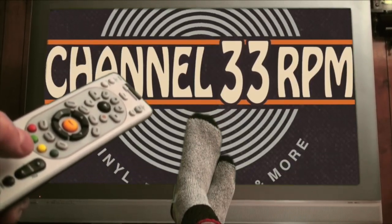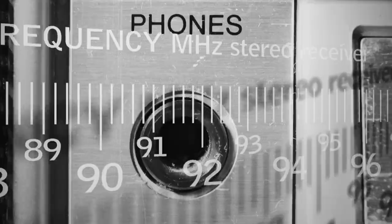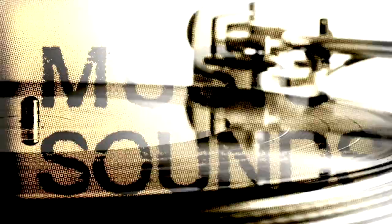Channel 33 RPM. Today, cracking the seal on a 35-year-old copy of Led Zeppelin 4. Wish me luck, because I've had all sorts of problems with this stuff in the past. Be right back. Channel 33 RPM.